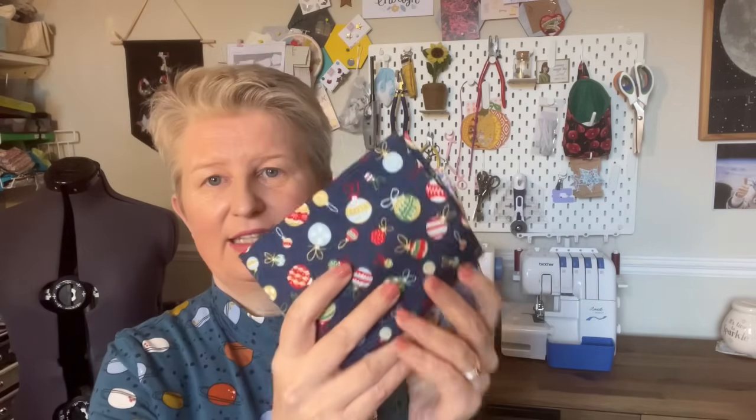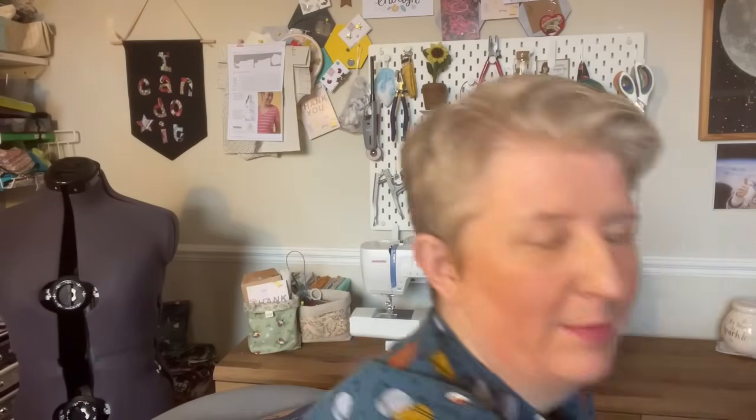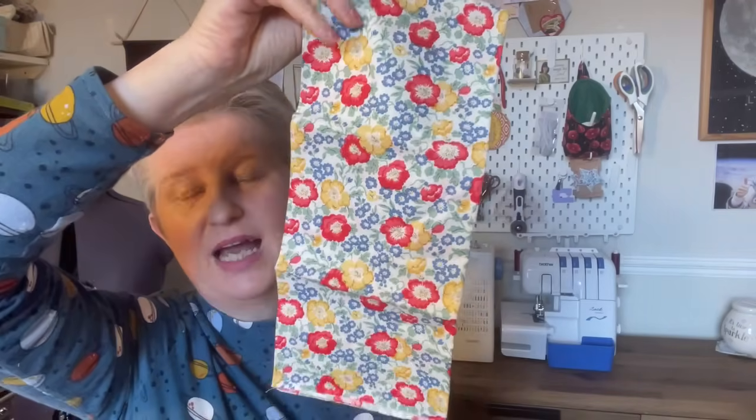And I have got these lovely Liberty fabrics. Some are more Christmassy than others, and I will bear that in mind when I'm giving them to people. And that's what makes it a gift, really makes it personal, is that you think about which fabrics you're going to give to each person.